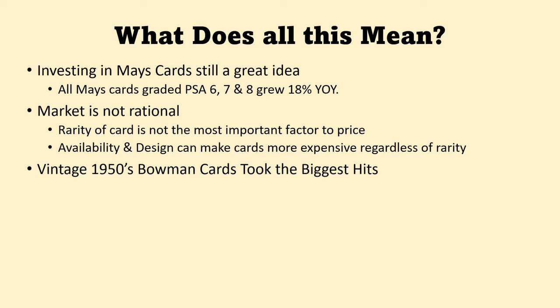Where the 55 Bowman Maze is a great card. I love it. I really want one. But it's going to continue to be vastly outpaced in all grades by the Topps card, because I still think the Topps card is a better looking card. And it's harder to get, in a lot of ways, in different grades. But it's also in so much more demand. So again, Bowman cards just aren't as popular, and that's just the fact.